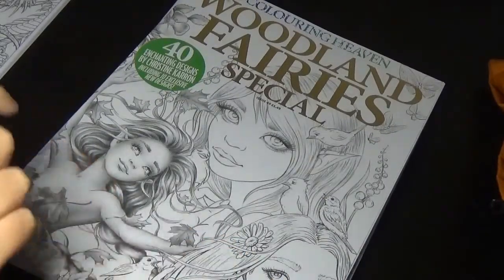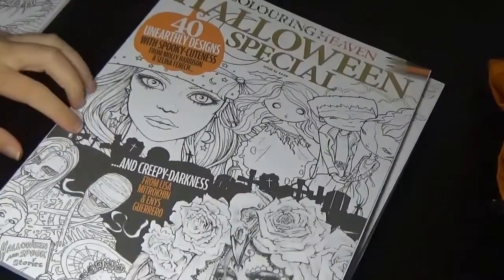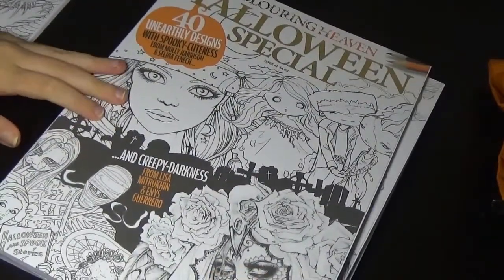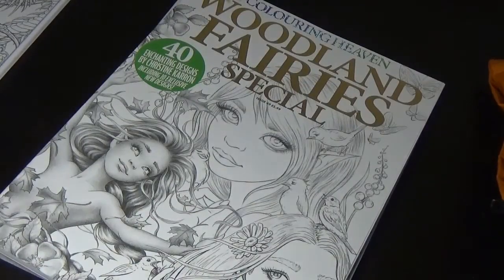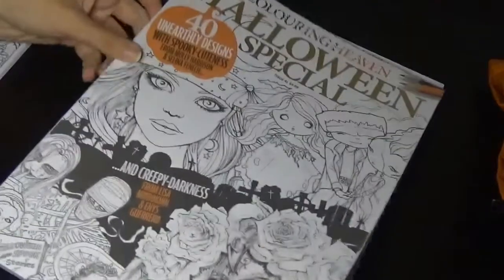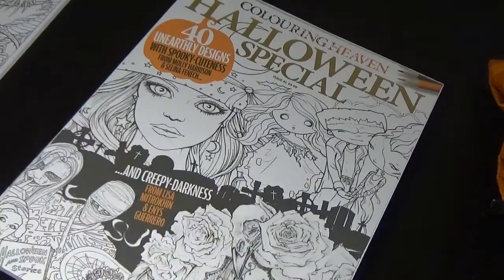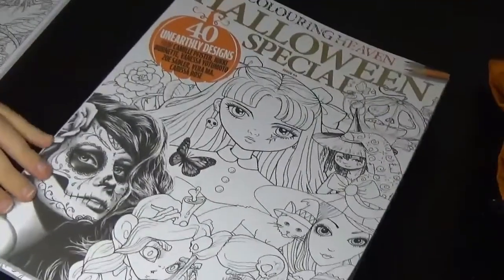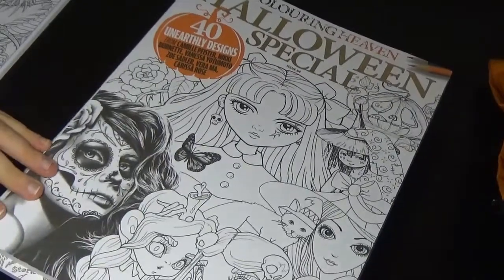Okay, so I have a Halloween special here. This was issue 41, so I think this would be, let me see if that doesn't, yeah, okay, it doesn't say anywhere on it. I think this is the 2018 Halloween special. Yeah, it has to be, because here's another one. Another Halloween special, it's issue 54. So I think this would be the 2019 one.